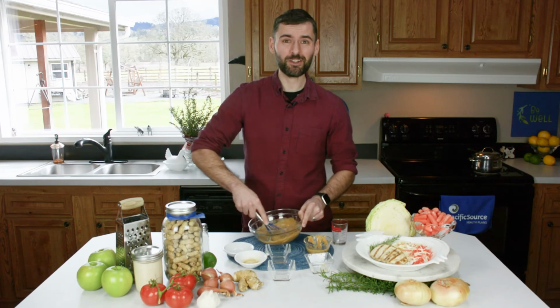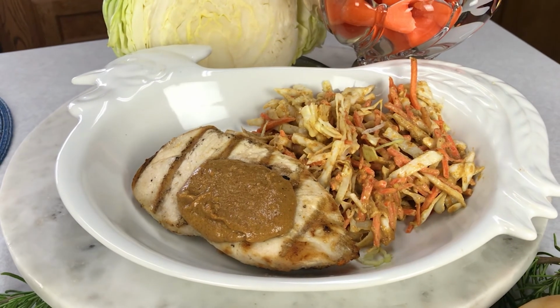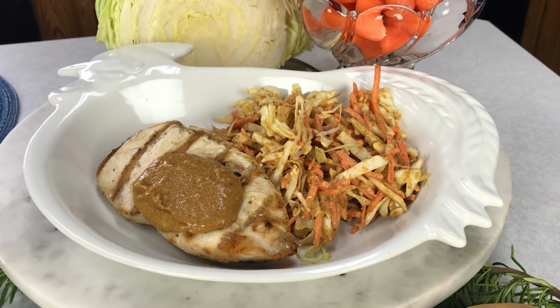Our spicy peanut sauce is great as a quick dressing to toss with fresh veggies like our carrots and cabbage, or for dipping our favorite protein-rich foods in like chicken or tofu.